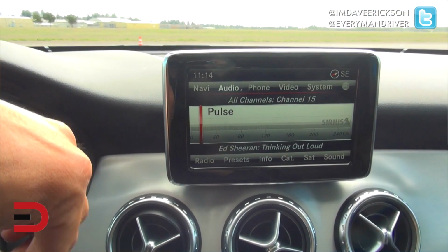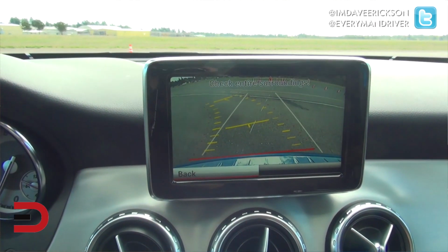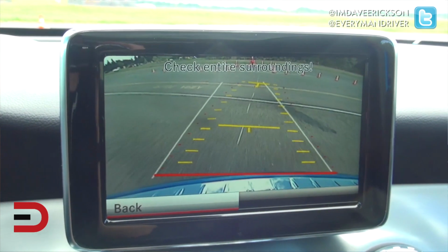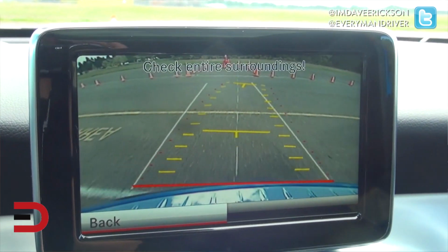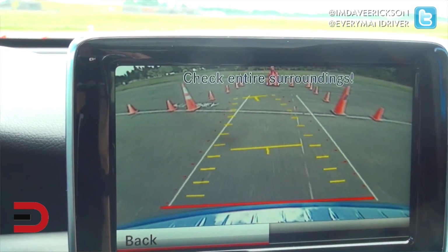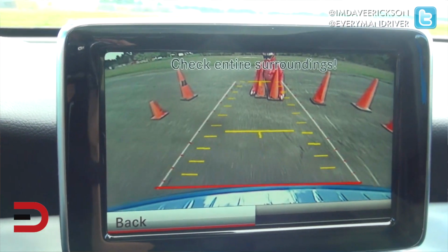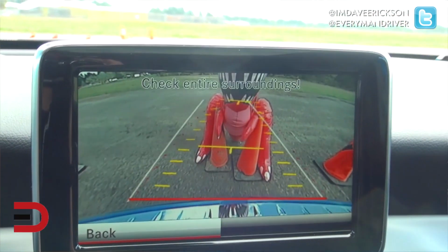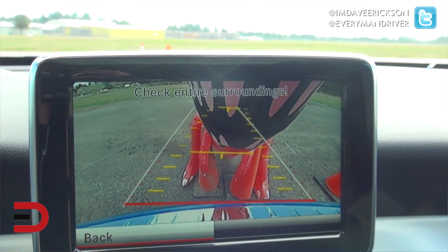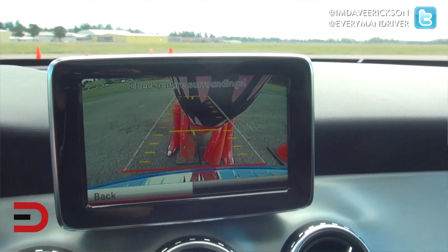Put it into reverse. And there is our backup camera and our lane lines. And you'll see the T-Rex here in just a moment. And any warnings. No alarms went off, but I can clearly see how close I am. All right, let's put her back in drive and go to test number two.